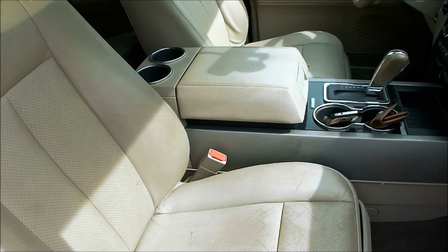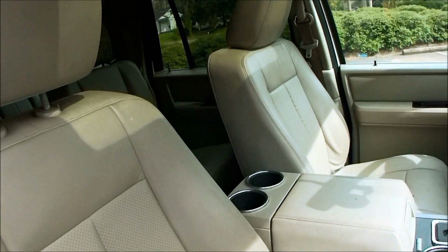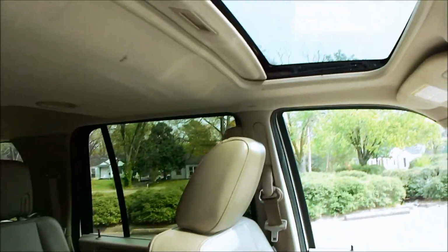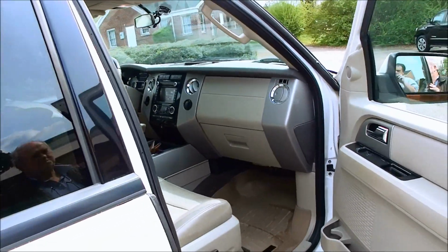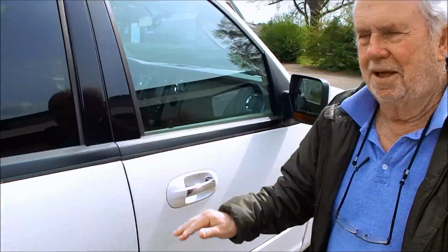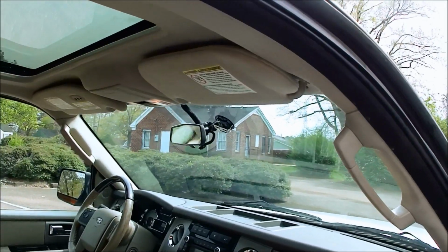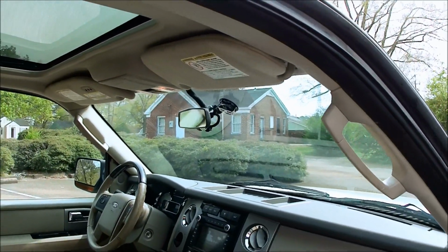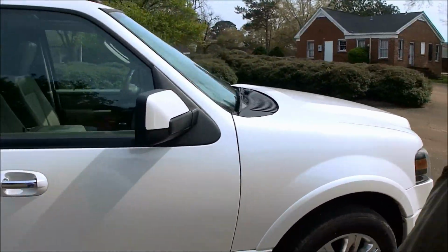The seats are nice. I don't think there's any paint anywhere on the seats or anything like that. It has side airbags. Just needs a good scrubbing. Now, there's one other thing I will point out. At one point, it had an automatic dimming rearview mirror, and now it has a regular mirror. That's about all I can nitpick as far as mechanically.